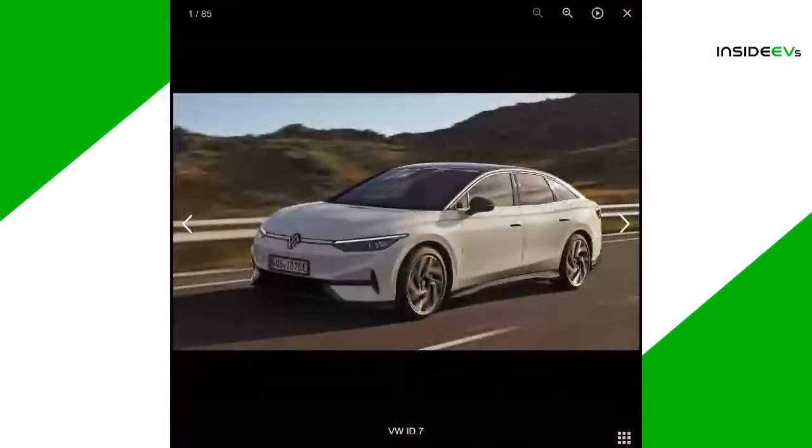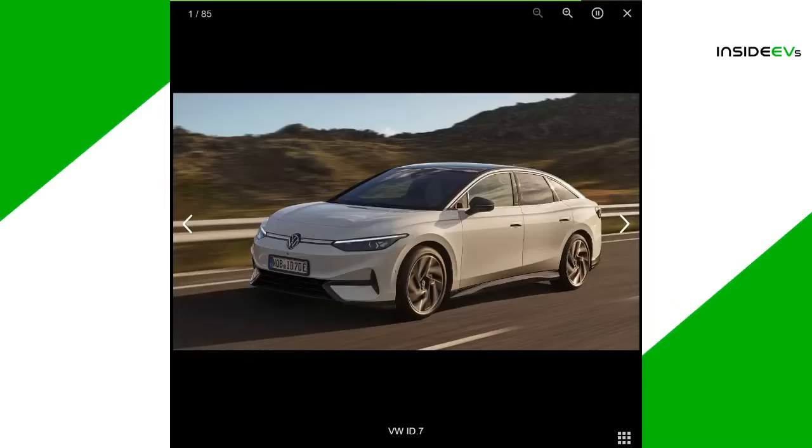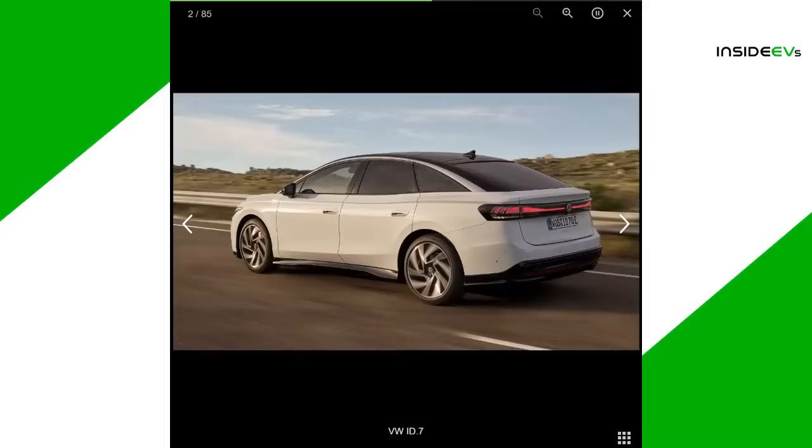So to give a sense of its size, the ID.7 is 195.3 inches long. That's an inch or so shorter overall than the Mercedes EQE, but it's in that ballpark. The wheelbase is actually 6 inches shorter than the EQE, which I thought was pretty interesting. But there is a fair amount of rear seat room in this.